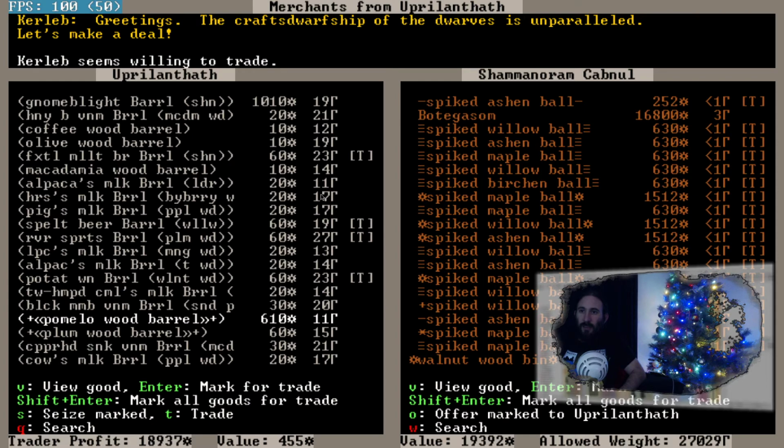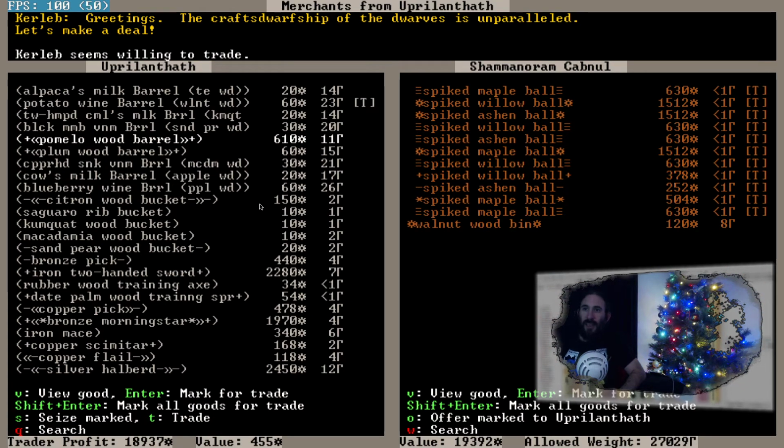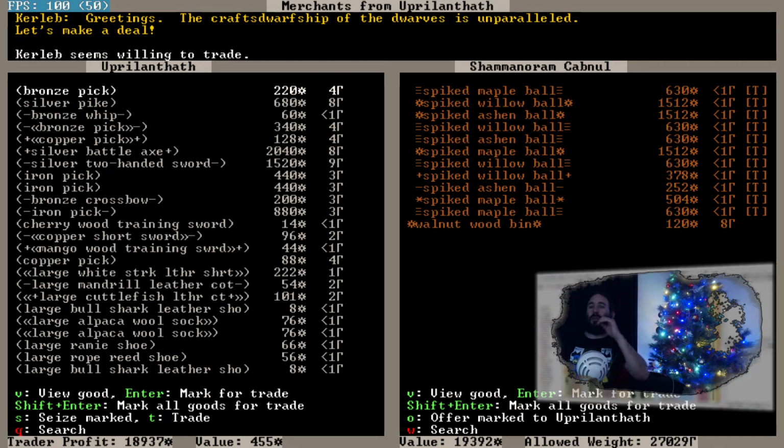Can I zoom in and out here? Yes, I can. There we go. This should make more sense. Now we can read a bit more. Buckets. Training. Oh, actual swords. Very exciting. Morning star. Scimitar. Flail. Halberd. Pick. Pike. Whip. Bronze whip. Have they got any silver whips? We could buy a silver whip for our lasher, couldn't we? We'll see if there's one knocking around. I don't see any.